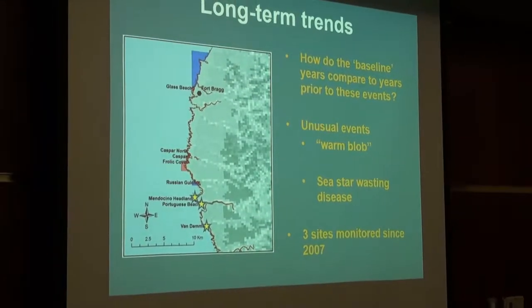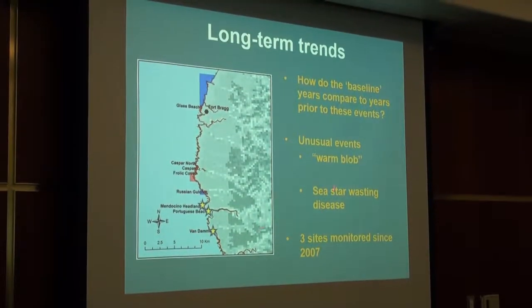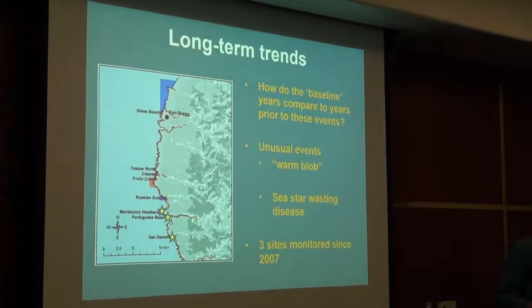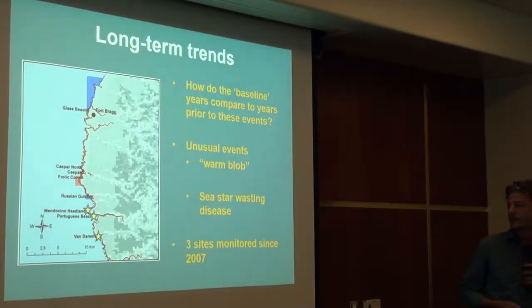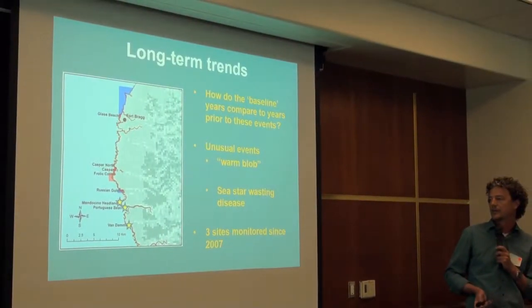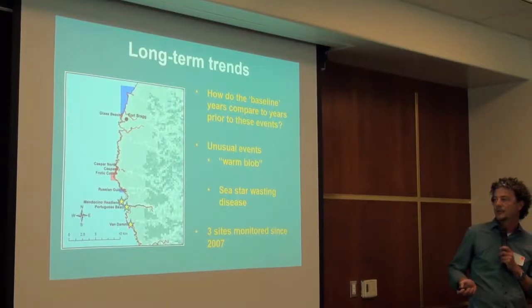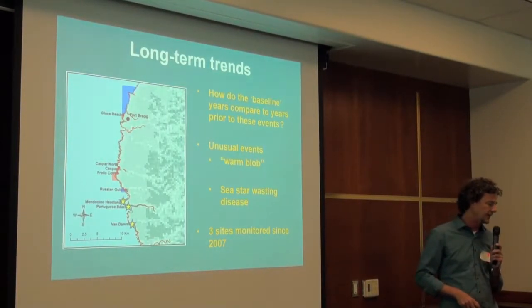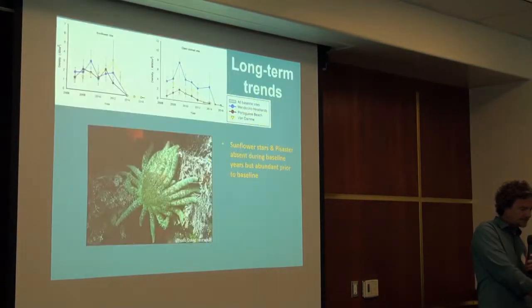But now I wanted to put these results into perspective, looking at some long-term trends. And so how do these baseline years that have been so funky with the warm blob and then the sea star wasting disease, how do they compare to the long-term trends at some of these sites? And 3 of the 8 sites that we monitored for the baseline, these 3 sites down here, we have actually monitored since 2007. And so I'll show you some long-term trends from those 3 sites.